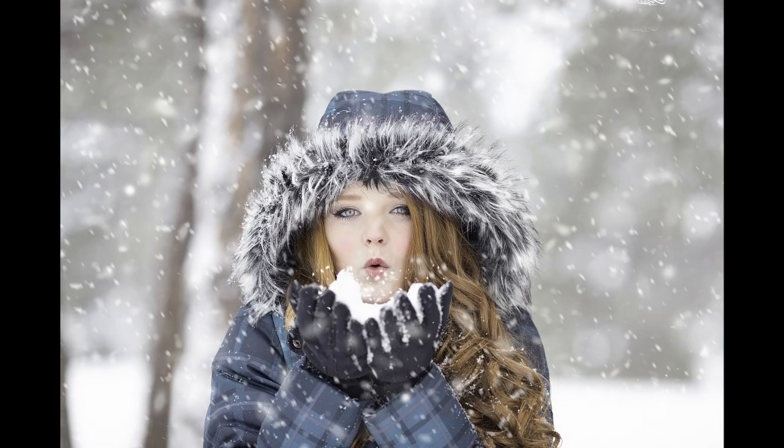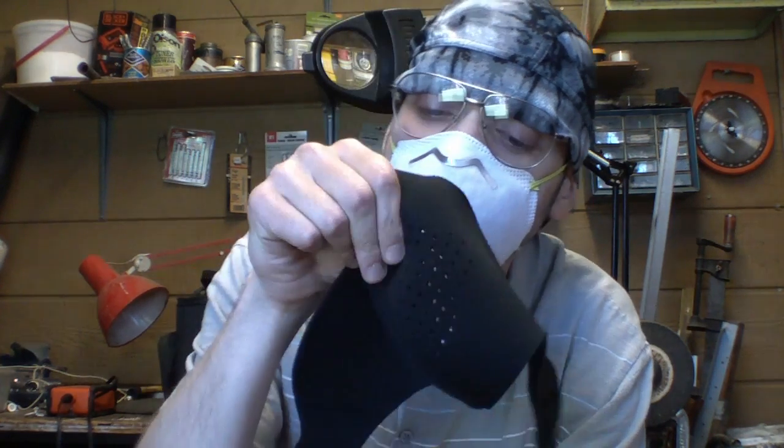Number 2, extreme weather. Okay? Cold air is more harsh on your lungs than warm air, and especially when that cold air has pollution. But these masks, they have other masks like this neoprene one. They help warm the air. They help insulate everything around your face so it's not so cold.